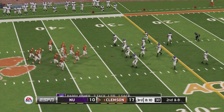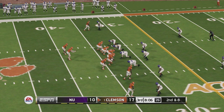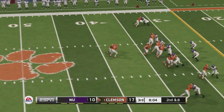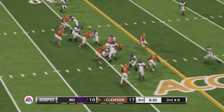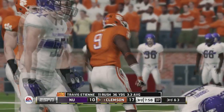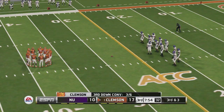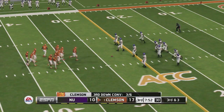Man left. Tackled after a decent pickup. Makes the tackle. Gain of 5 yards. That makes it 3rd and 3. They need about 3 yards to get the first down here on 3rd down.